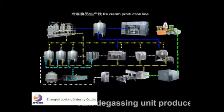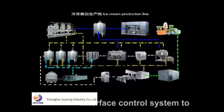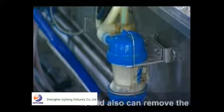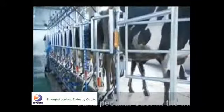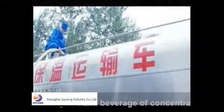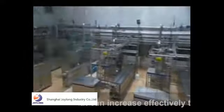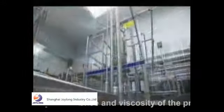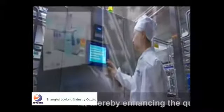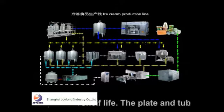The flash steam degassing unit produced by our factory adopts an advanced interface control system to degas the material, which can reach 98% and also remove water and peculiar odor in the material. It is mainly used for the concentration and degassing of milk, juice, and beverages in a vacuum state, which can effectively increase the aroma and viscosity of the product and prevent product oxidation, thereby enhancing product quality and extending shelf life.